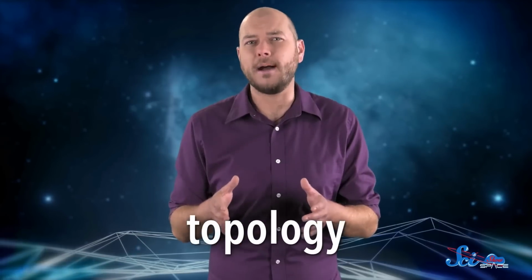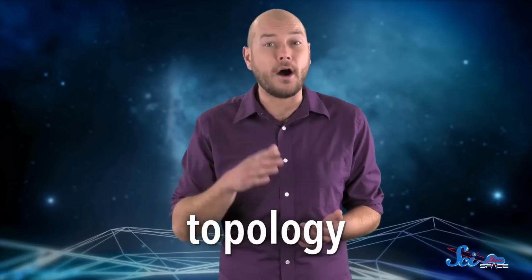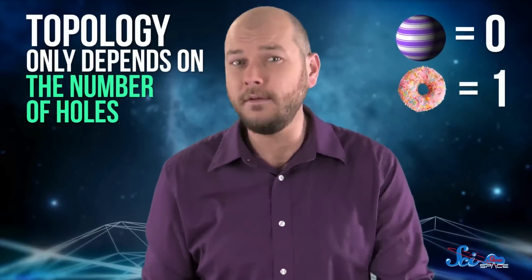When we're talking about the shape of the universe, we're really talking about its topology. The topology of an object has nothing to do with how many sides it has or where parts of it are relative to one another. It only depends on the number of holes. A sphere has none, a donut has one, and so on.